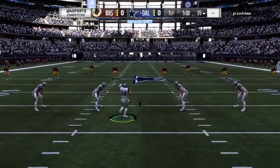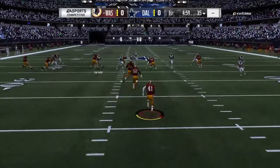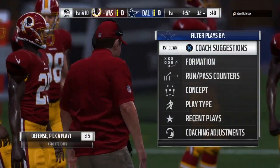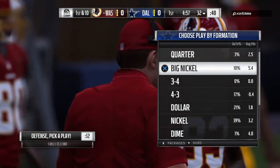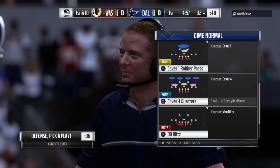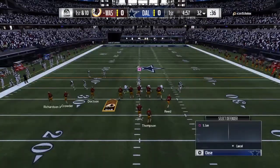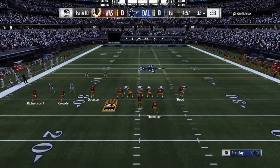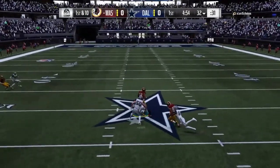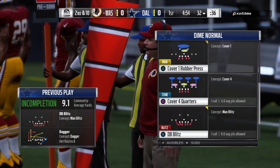Out is the kickoff unit as they run up and send this one away. Here comes Johnson on the return. Smith and the Redskins will come up now, first and 10. On first and 10, Smith. And his first pass is incomplete. Sean Lee, the linebacker, able to get a hand in coverage.